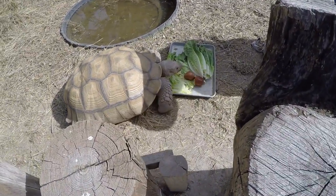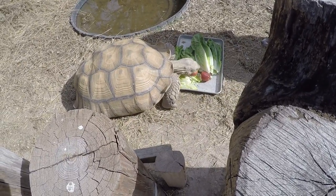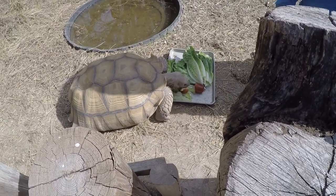Here we have South Texas clay, and it's very hard, so he cannot dig here. He just digs in the straw. We spoiled him. We got him a puppy house. He thinks he's a puppy. We trained him to think he's a puppy.